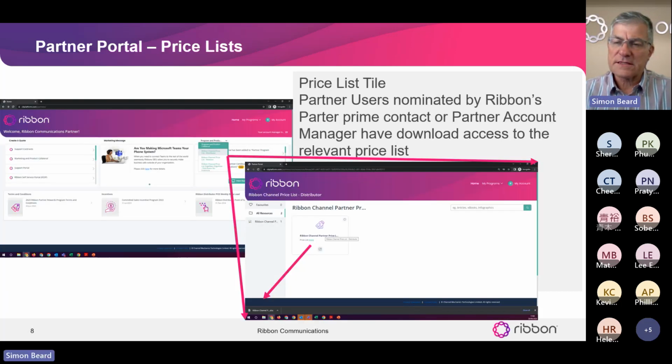So for price lists, and I'll demonstrate this, if you have been enabled to download price lists, then your specific price lists are accessible here under the Program and Product Collaterals tab, and I'll show you how that works. And you simply hit the link at the bottom here, and it will download a copy of the price list onto your desktop.